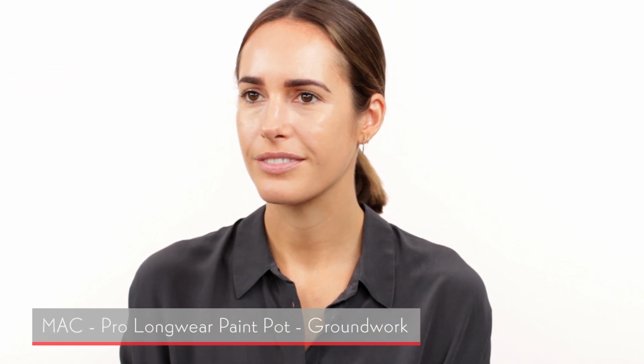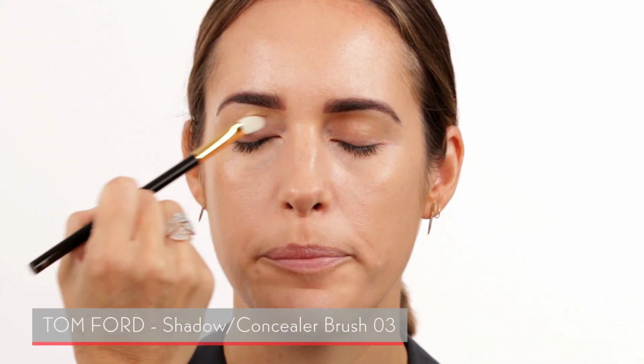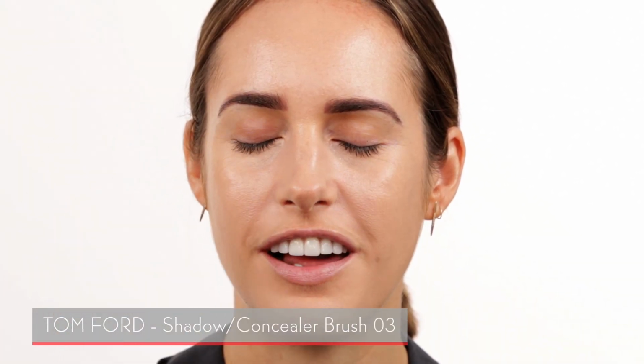I chose for your eyelid, I'm just going to use Groundwork by MAC, which is a classic product, and I love it because it's just a cream base and it just gives a little bit of color to your eyelid. It's popular, that color, right? It's such a popular color, I think for brunettes especially. It's a beautiful color.